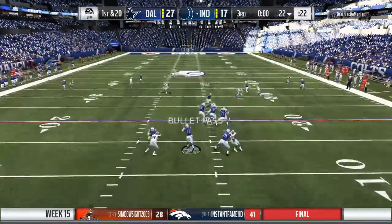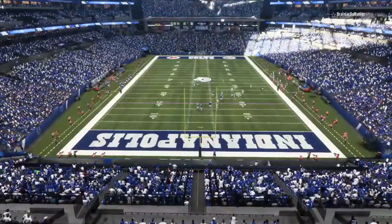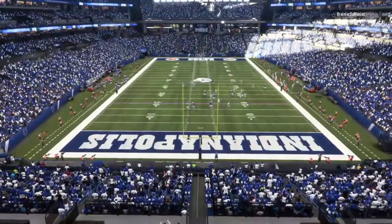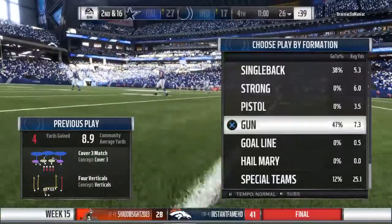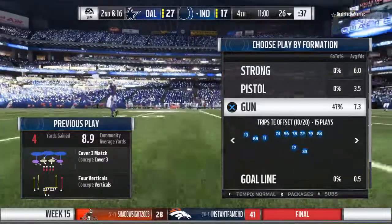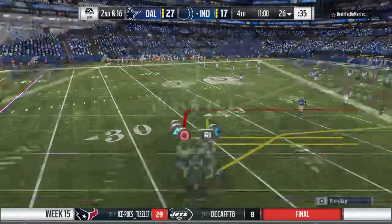Out of the gun, Luck. A dump down to Turbin, and he's able to get up here to the 26. Back now here on EA Sports. It's the Colts, so they've got the football, but they've got work to do, trailing here as we begin the 4th quarter.